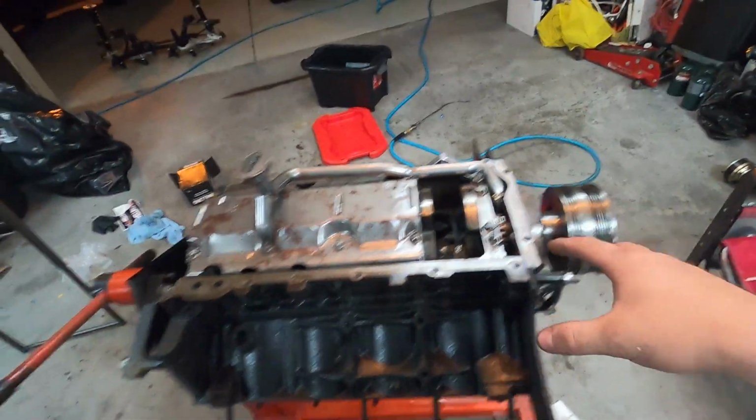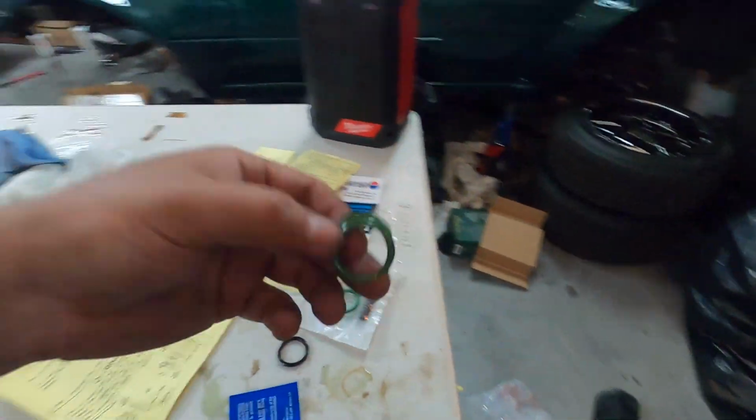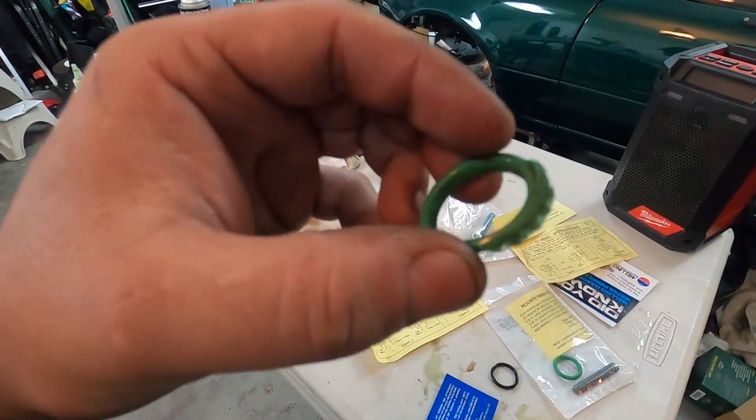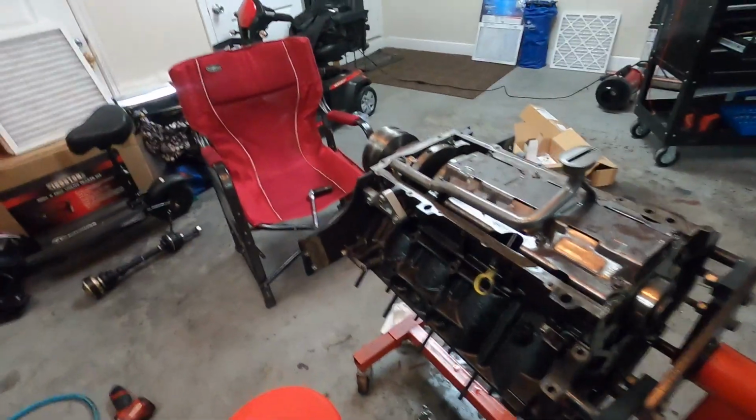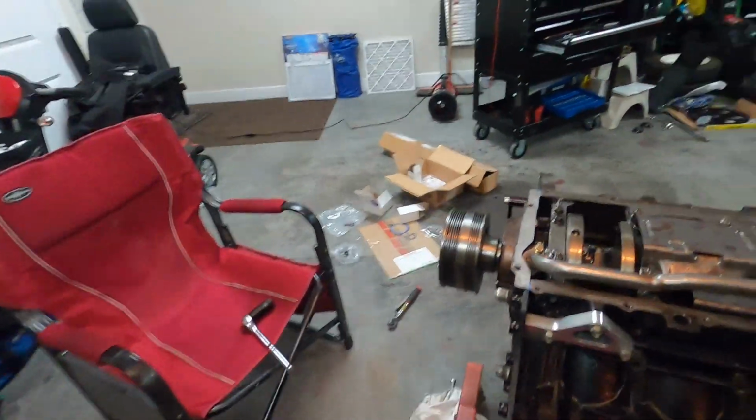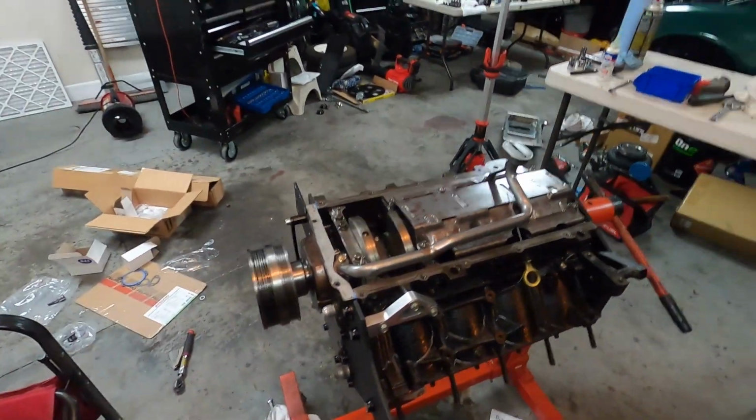Now, one thing I think I mentioned in a previous video, that I pinched the oil pickup O-ring, I guess, whenever I installed it. So when I just installed this one now, I made sure that it went in straight and flat. So hopefully that won't be any issue.